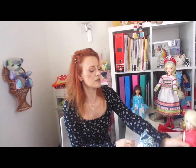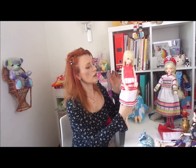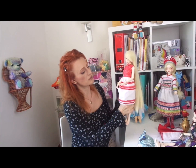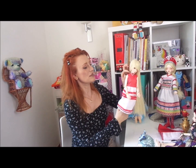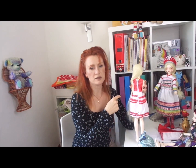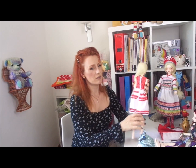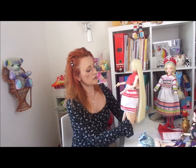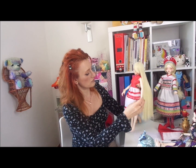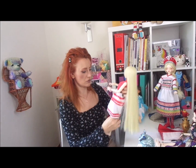Okay, so next one, I made this dress for my soul doll Yonbi. The reason I made this was because I was practicing making a zip. I made a zip on that blue dress as well, and this was a bit better because you can see it's lined up correctly. So yeah, I was not sure, but it's better than before really. So I'm practicing that. So that's my lovely Yonbi with her new outfit.